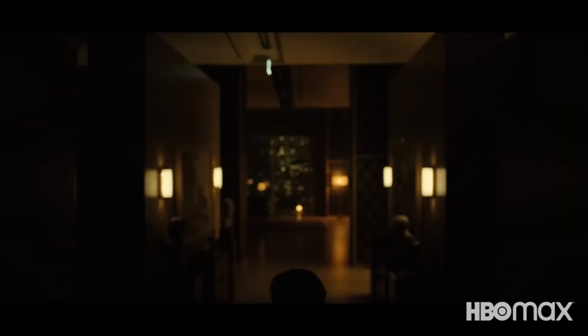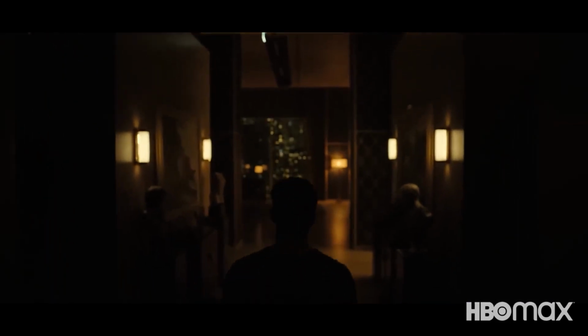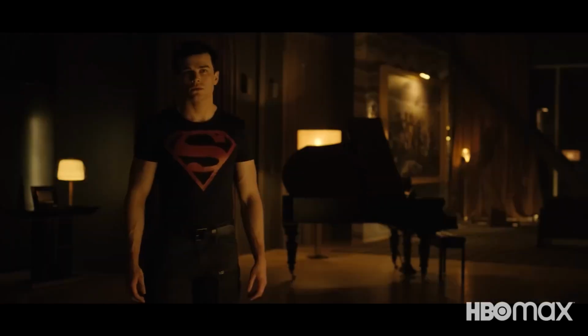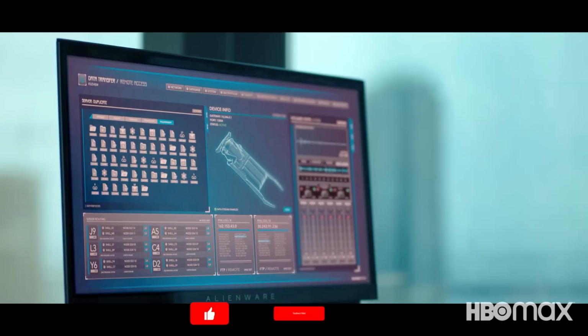LexCorp Tower is also a very high-tech place, but it serves a different purpose compared to Star Labs. If Star Labs' mission is to help humanity, LexCorp Tower is there to take over humanity.